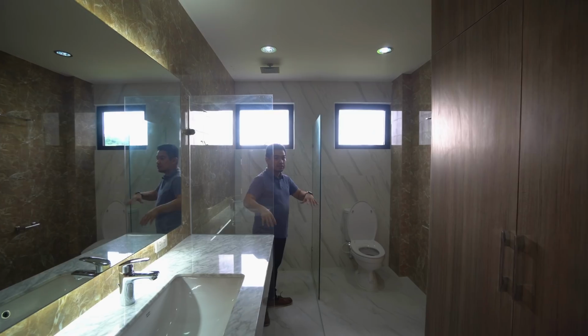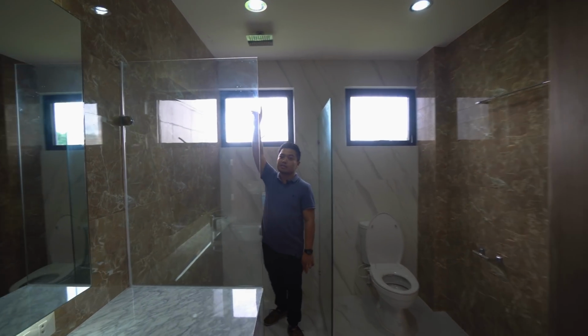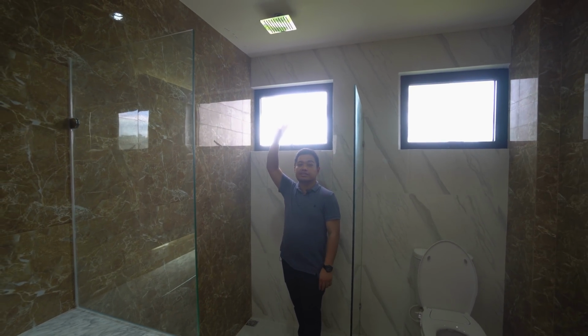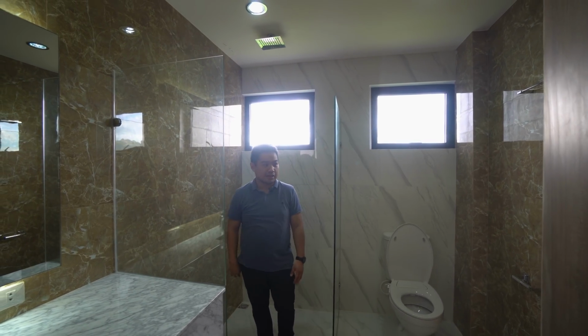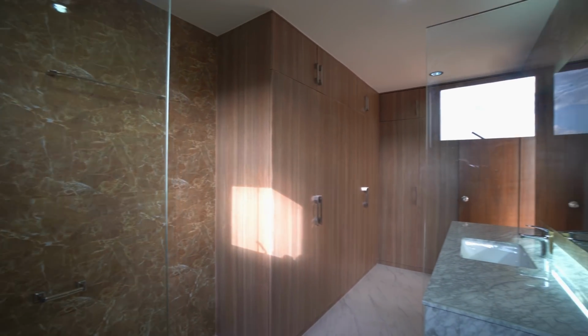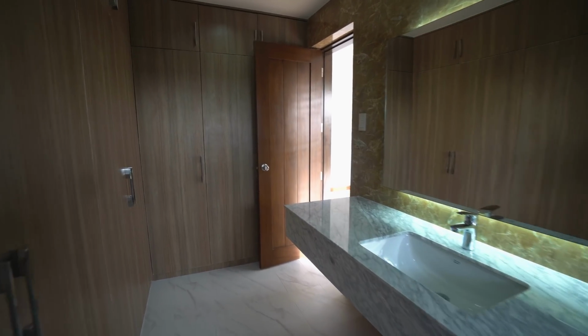And of course, we have the shower dito and the rainfall shower na parang yung ulan effect kasi nasa ceiling. Kita ba sa video? So parang ulan effect kasi nakadikit sa ceiling yung shower. Actually, ganun yung gusto kong design, parang ulan effect. And then, of course, here we have the water closet and may towel rack ka dito. Yun, so we're done here at the second floor.